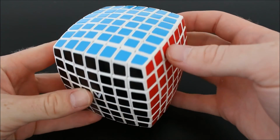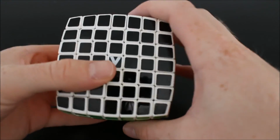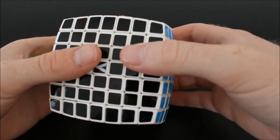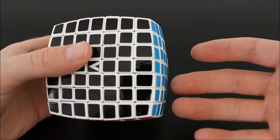and I have a lot of respect for the company for the fact that they created a new design that could break the limits of what was previously set. This puzzle does not turn that well, but I remember back in the day thinking how smooth this thing turns, but when you compare it to the modern 7x7s, it doesn't really stack up.